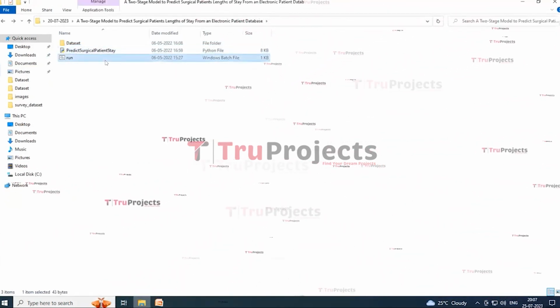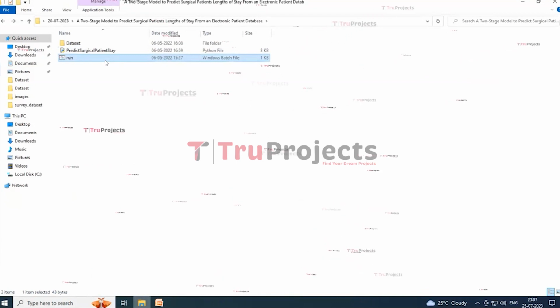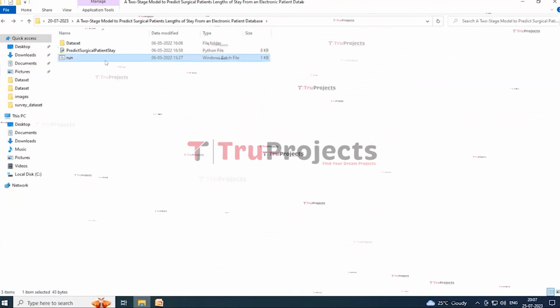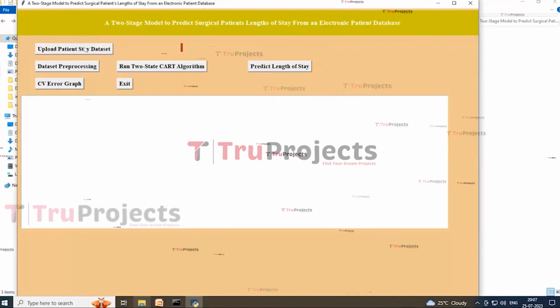And this is the run.bat file. Instead of executing the program in command line interface, we created a Windows bat file to execute the project. Now to run the project, double click on the run.bat file. Here this is the graphical user interface. With this we are interacting with the program.